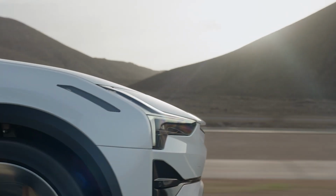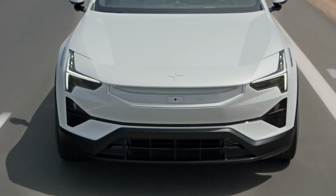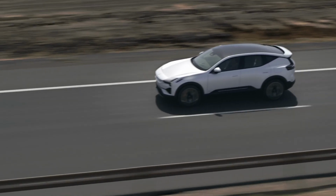And obviously, this is a big deal for Polestar. They want to promote this vehicle as much as they can throughout the US. Not to mention, they have a big budget for the US advertisement. I think it's like $25 million they have put aside specifically for advertising this vehicle across the US.